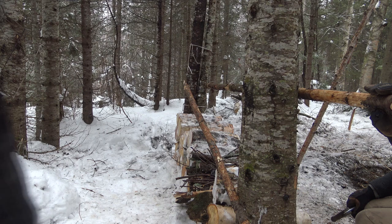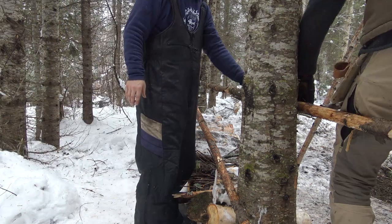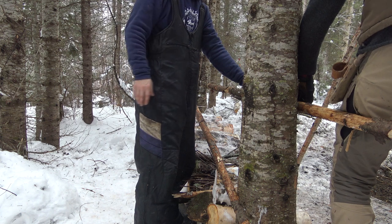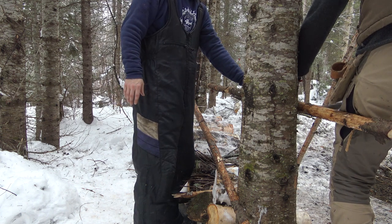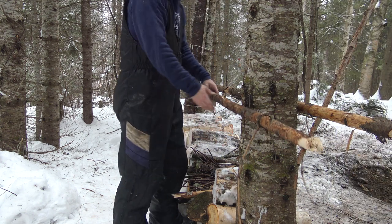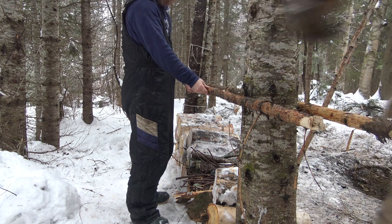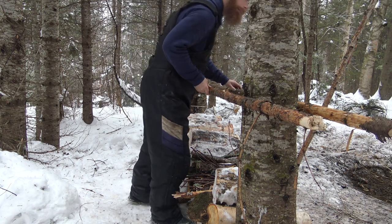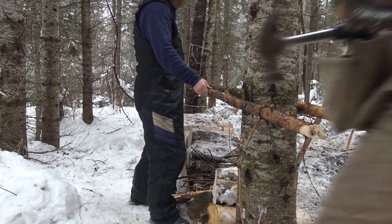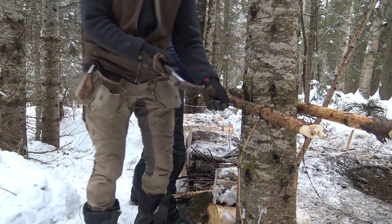What do you think? The whole thing's gonna move. I guess. Probably need the longer nails for this part. Good.